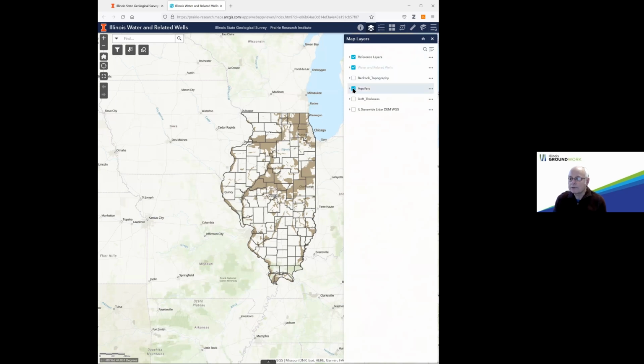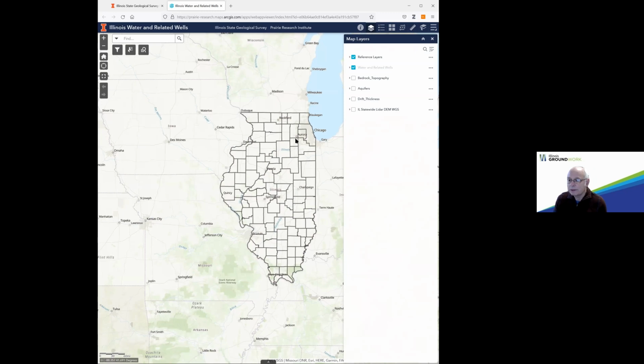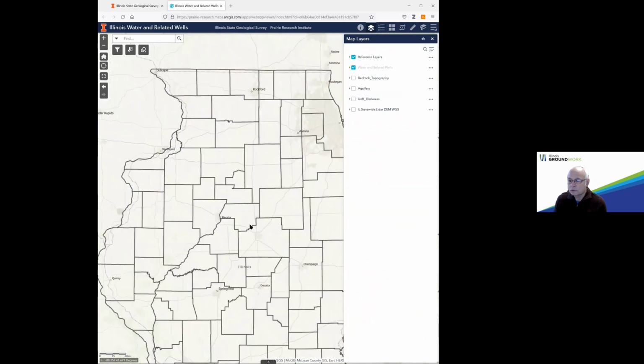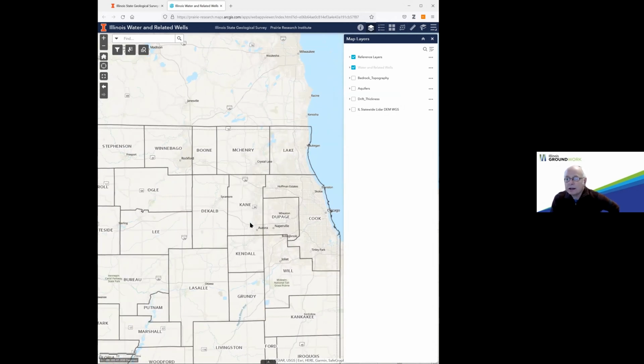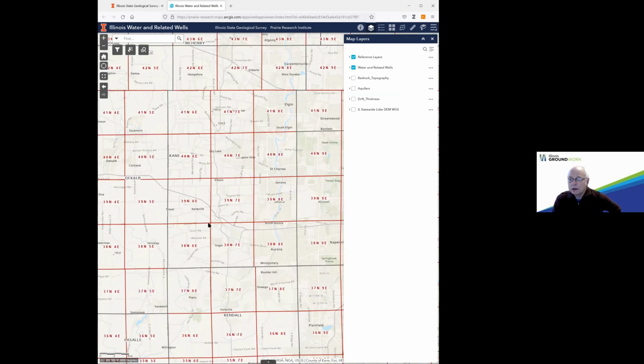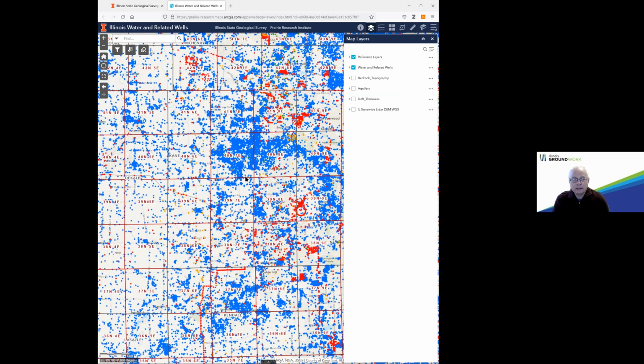This is the map layers drop down, so let's drop that down. And we can turn off the aquifers. They will not be very helpful to us right now. Let us zoom in to Kane County by using the mouse wheel. And as we zoom in, the county lines give way to township boundaries and a wild display of colored dots. These are the variety of well types which can be identified in the map layers, which are shown over here.